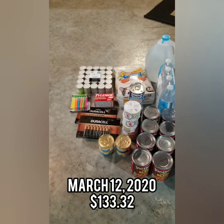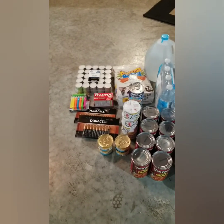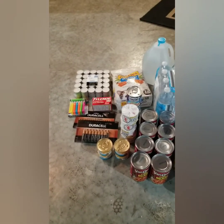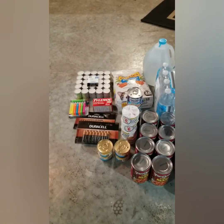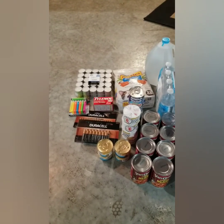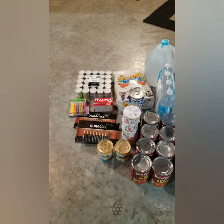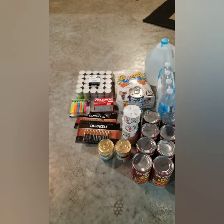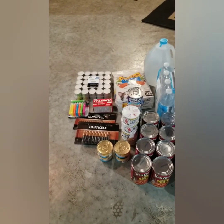As the coronavirus is spreading and people are panicking, it made us think it wouldn't be a bad idea to stock up on some stuff. Not necessarily for the coronavirus, but you never know if you're going to have a natural disaster. I mean, we live in Kansas and we're coming up on tornado season. You could have like a flash flood, you could lose your power, whatnot. So we decided just to stock up on some basics, some canned items. This one we really focused on items we can consume if our power were to go out.